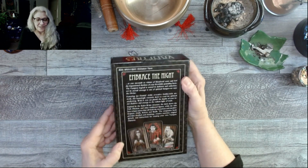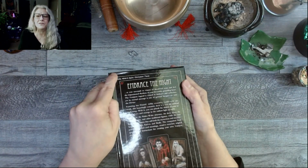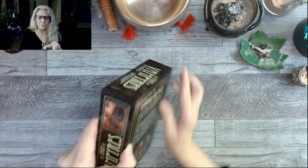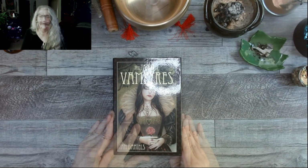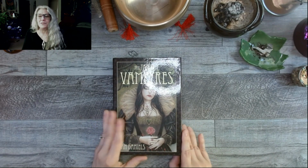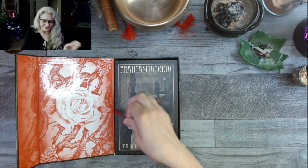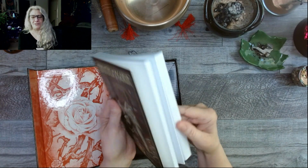Oh, cool. The thing I'm noticing here, this box is caved in on the bottom. And this wasn't shipped to me. We got this at Books A Million, so that's just kind of a weird thing. All right, so we have a magnet box. Oh, look how beautiful. And a ribbon pull to the giant book.